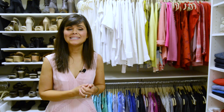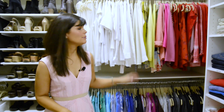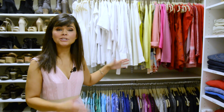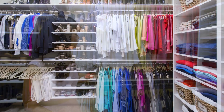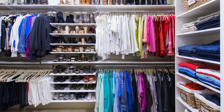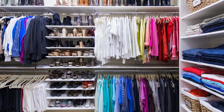One of the easiest ways to maximize the storage in your closet is to go from single hang to double hang. So many of us have shorter items that don't require 60 inches of hang space, but that's what they give us. So we brought in Freedom Rail to be able to give her the double hang that she needed and immediately doubled the amount of storage she had in the closet.